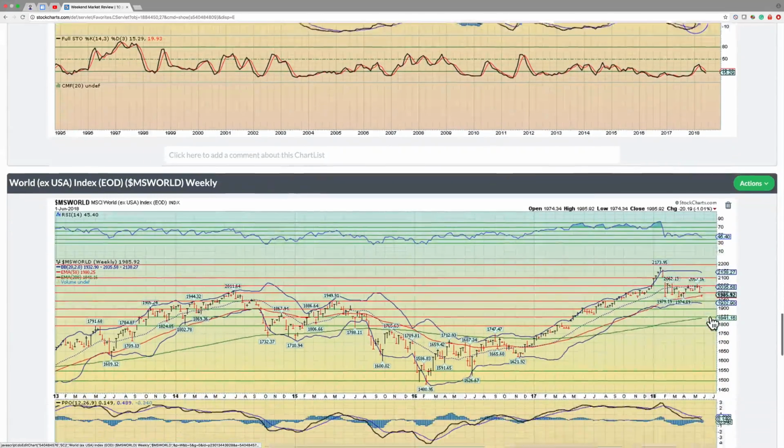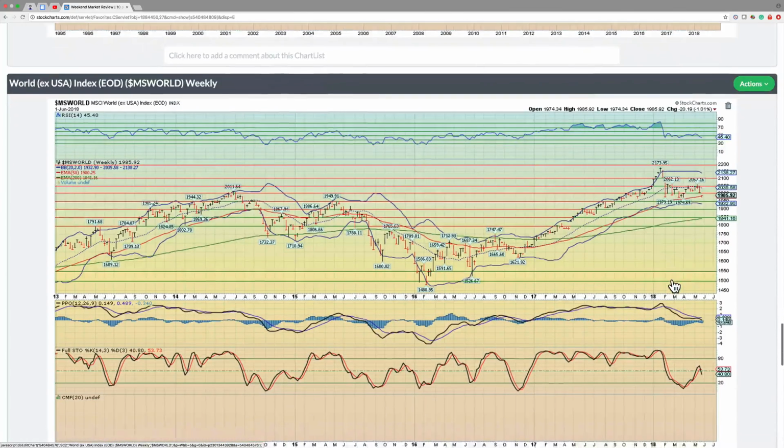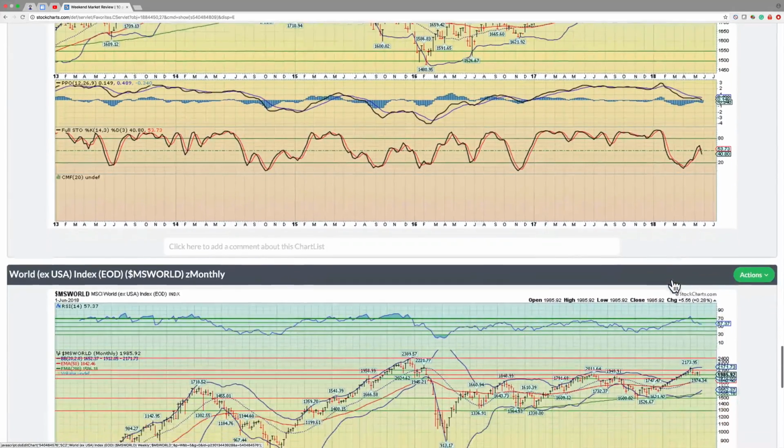Finally, the weekly World ex-US index. It's been very weak of late, and while we closed above the 50-week moving average, I think that with dollar strength, this is finding some trouble here. So let's see what happens. Ultimately, if the markets have any weakness, this one's going to be really the victim of that weakness more so than any other major sector.